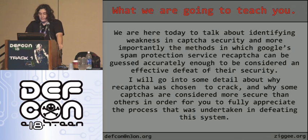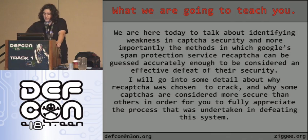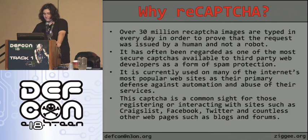We're here to talk today about identifying weaknesses in CAPTCHA security and, more importantly, the methods in which Google's spam protection service reCAPTCHA can be guessed accurately enough to be considered an effective defeat of their security. I will go into some detail about why reCAPTCHA was chosen to crack.